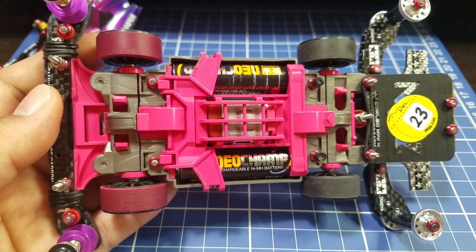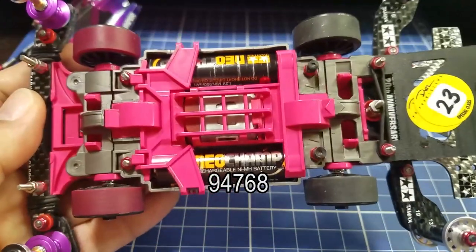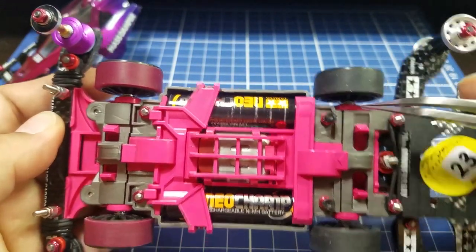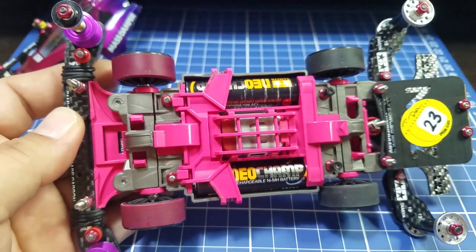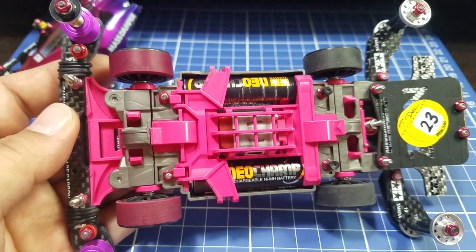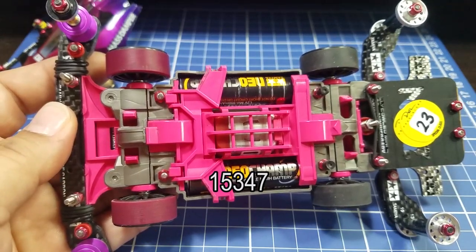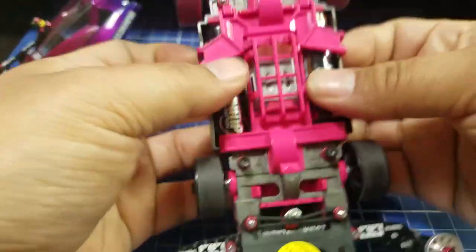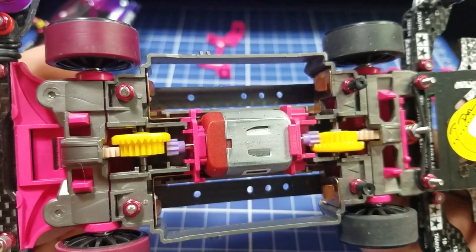And then one set of 94768 roller spacer, and that's mainly for spacing the wheels away from the bearings right there. Those are those pieces right there. So you need one set of those because I think it comes in 20 or something. And then the next part is item number 15347, AO520, and straight shafts. And those are actually in here. Those are the straight shafts right there on the inside, as you can see.